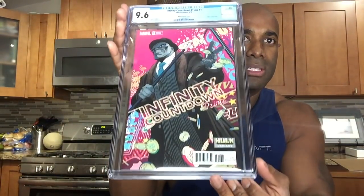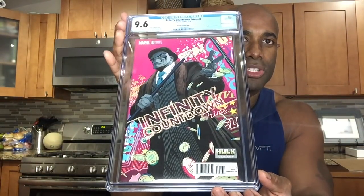And next up, this is Infinity Countdown Prime #1. This is the variant cover featuring the Hulk, and it is a 9.6. So I thought this was just a cool thing. I'm a big fan of the Red Hulk, and I also like the Gray Hulk. I think it's Joe Fixit.